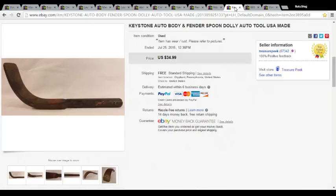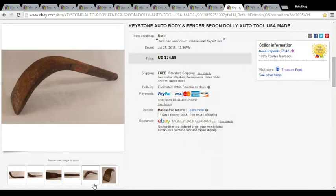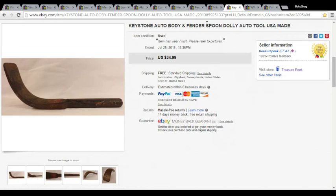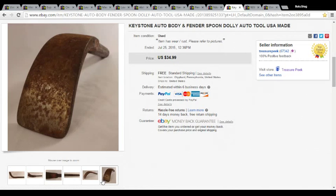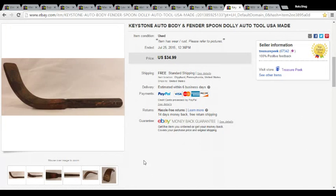The next thing is a key. Okay, first of all, I know nothing about tools. I bought this because it looked old. It was $2.99. I really still do not know what this is exactly, but I bought it anyway, and it sold for $35, so obviously I did the right thing. And I just took a lot of pictures. I did some research. I found out it was a Fender Spoon, and I think it sold within about 2 months, I think. So that was pretty good.